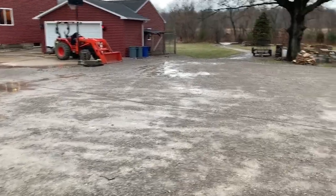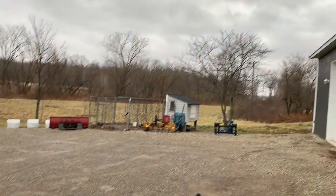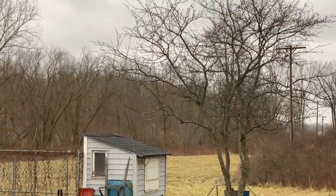you guys can see the line in the yard here. Now I'm about 20 feet away from it right now. The line is de-energized, but always, always, always treat power lines as if they're live. You can see that one hanging over the chicken coop.